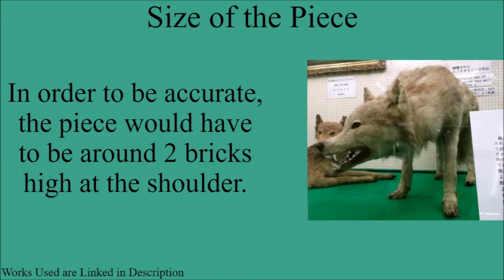I didn't really find a measurement on how long it would be, but you could maybe gauge based on this picture how long it would be based on if it was 2 bricks in height, keep the scale in mind. But I couldn't really find anything specifically saying how long it would be. So I can give a height measurement, but not really much in the length department, but you could probably figure out what the piece would have to be from that 2 bricks in height measurement.